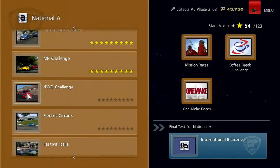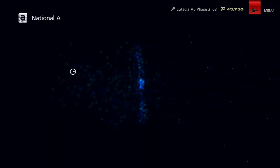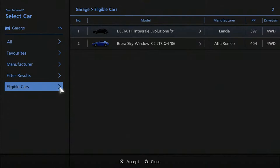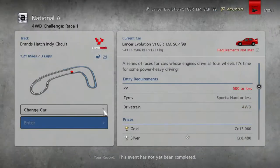Right, so today what we're going to be doing is the four-wheel drive challenge. We are going to Brands Hatch, Willow Springs, and then the Grand Valley Speedway. And for this one, we are actually taking the Lancer Evolution.